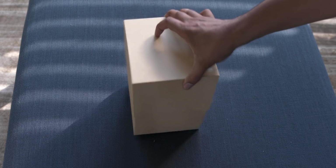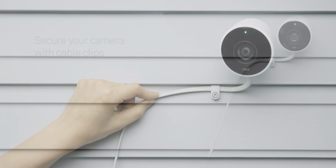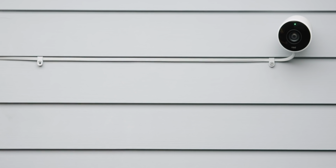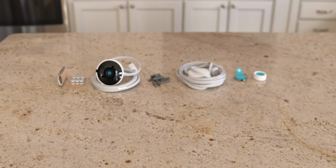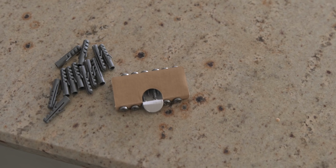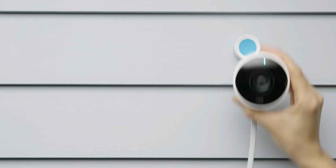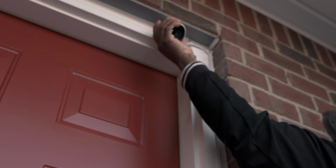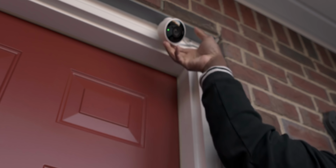Let's talk about mounting options, since your camera needs to be mounted on something. Firstly, all the Nest cameras are required to be hardwired. This definitely has some pros and cons, and we'll discuss that a little bit later in this video. The camera comes with everything you need in the box to get started, and it uses a magnet system to give the flexibility of being mounted. You first install the connector that has the magnet in it, and then from there you can just attach the camera to it. The camera system works well. I've never had a camera fall off or move around. It's been solid for me.